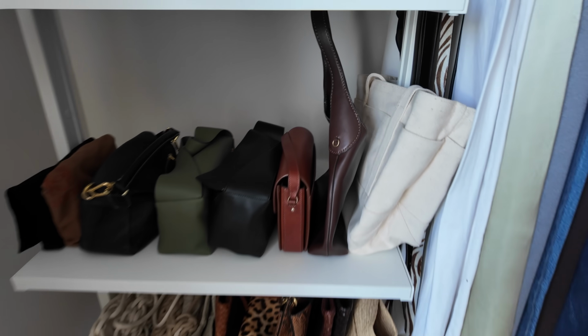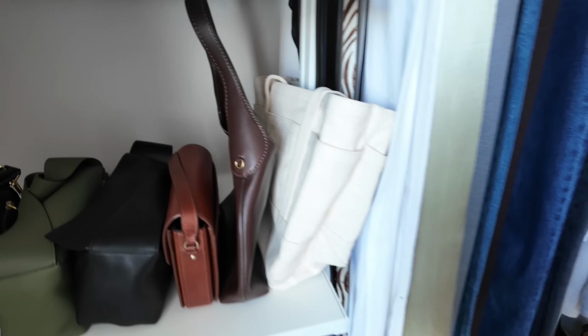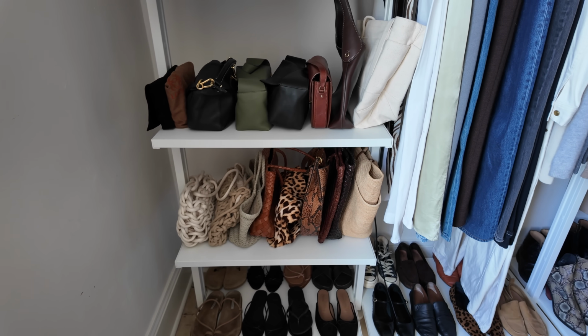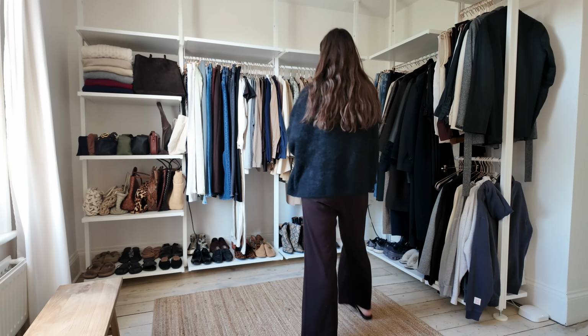I mean, this Glossier tote is a bit miscellaneous just on the end. Sometimes you just need a tote. But yeah, I really like the idea of that being even easier to grab. Okay, time to tackle the clothes.